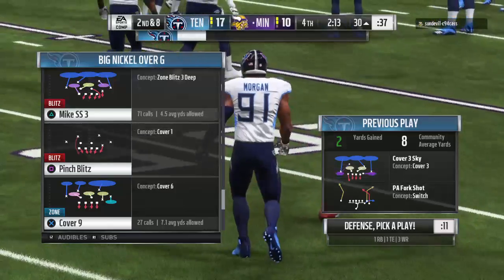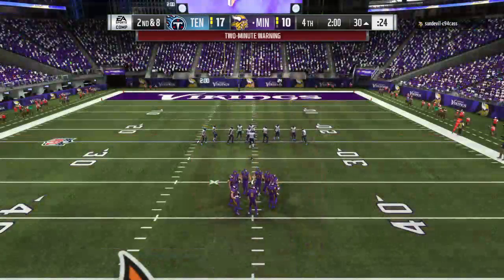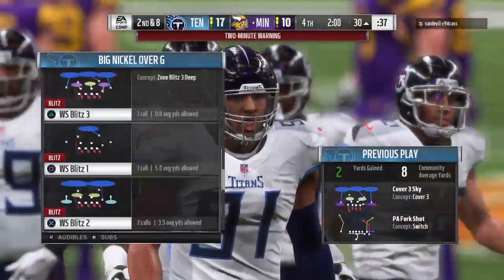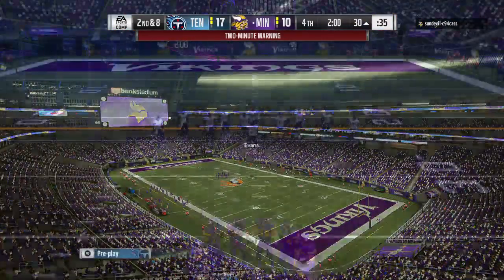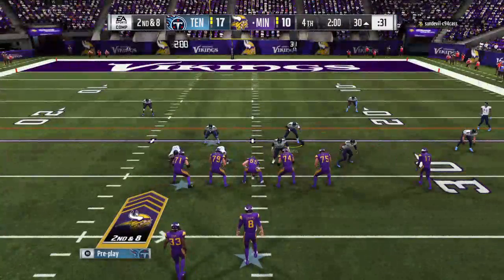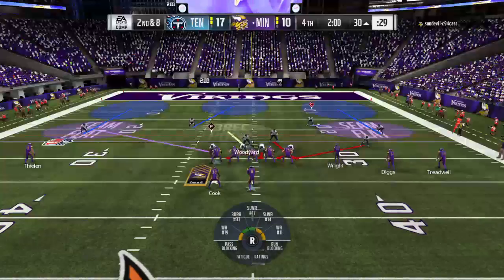It's 2nd and 8. One thing I think that's safe to say defensively, the tackling's been really good. And because of that, it's been very, very hard for them to move the ball because you're not getting the benefits of run after catch. They're tackling them almost on the spot. That means you have to run extra plays, harder to move it.